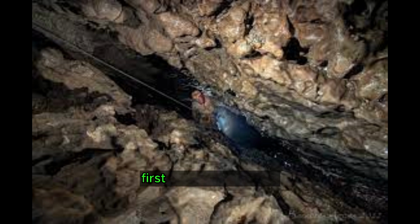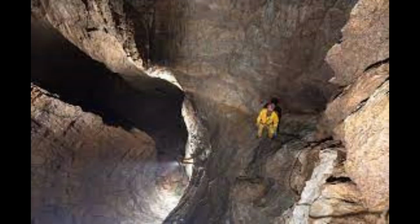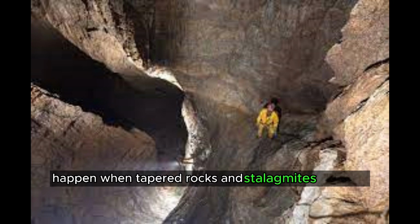The first drop of the cavern cave sections happen when tapered rocks and stalagmites combine.